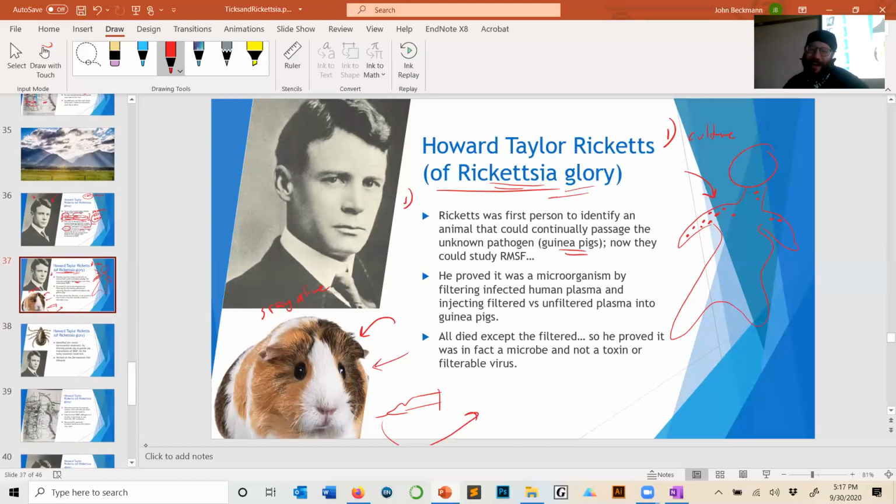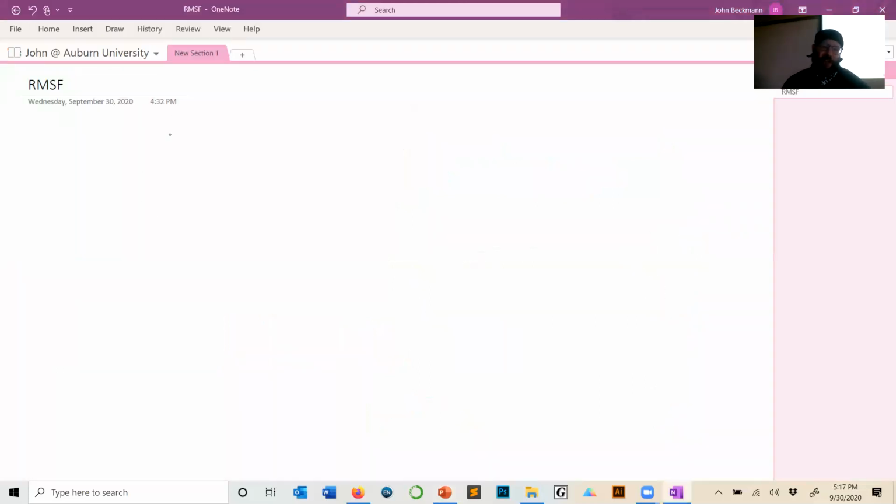Okay, so now the other thing that people did in the old days when they were studying these diseases is there was a question in germ theory: is it a big thing or is it a small thing? The small things were what we later learned were viruses. And the big things were what we later learned were protozoans, or big bacteria.